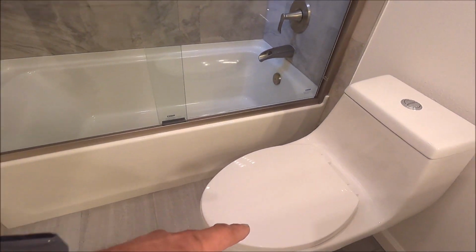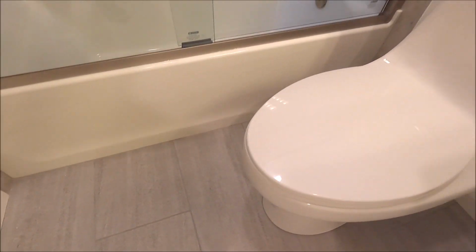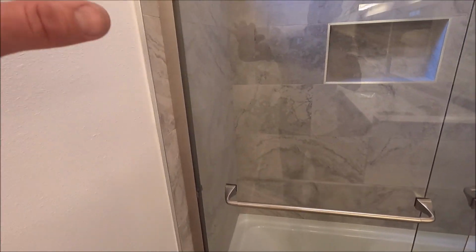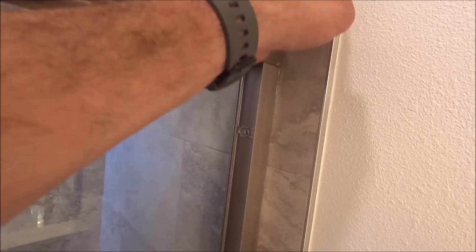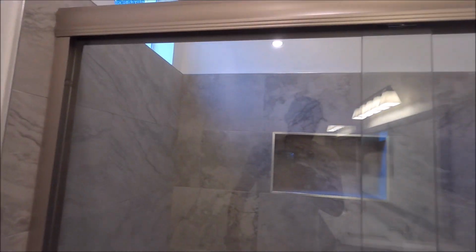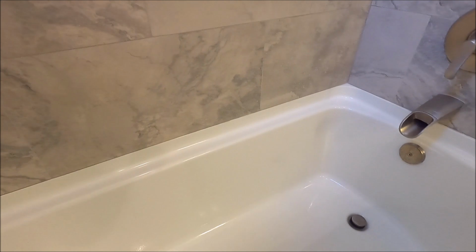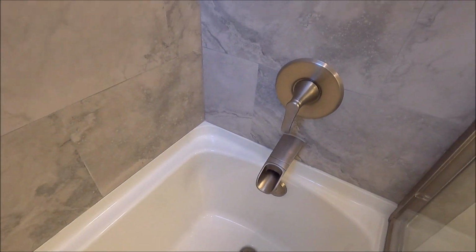Of course, we installed a toilet, new baseboard throughout. Let's take a look at the shower. Now, per the client's request, we stopped at this height. We did not go to the ceiling. Installed is a 12 by 24 rectified Carrera porcelain. Everything is square, everything is flat, everything is plumb. We also installed a new bathtub. Of course, valve, trim kit.